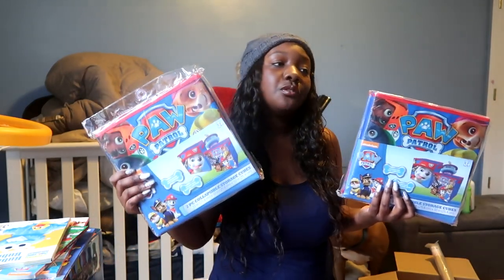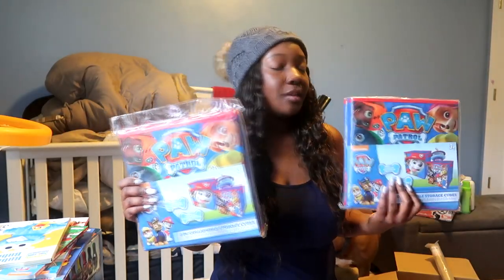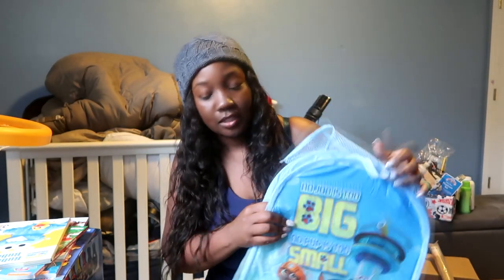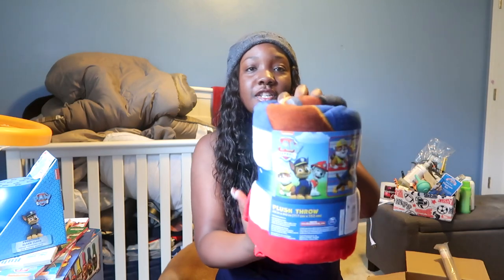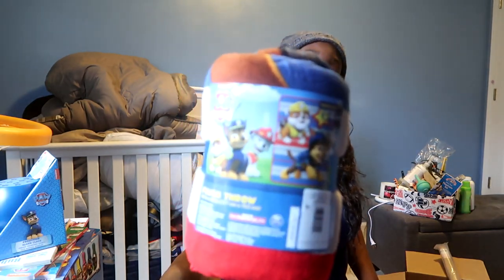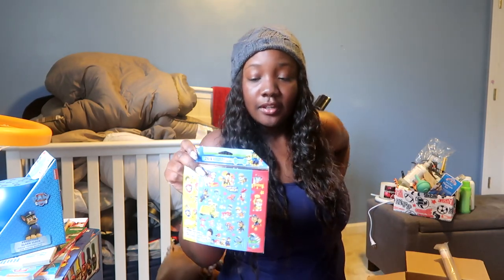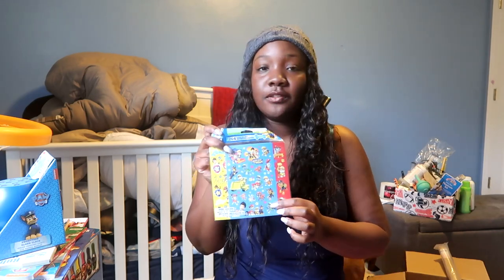I think I'm gonna put like his shoes or socks in these, and then put them in a closet, but we'll see. Paw Patrol hamper for his dirty clothes. A Paw Patrol alarm clock. It has a light too, so it can be a night light as well. A stuffed animal Chase, just because Paw Patrol. I have a plush throw for his bed. I have some Paw Patrol stickers that I think I'm gonna put on his read letters that go along with his bookshelf that's coming. So I'm gonna put those on the read letters.